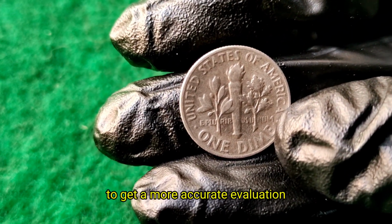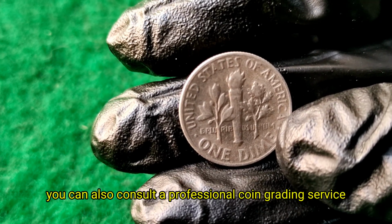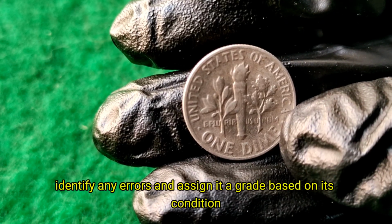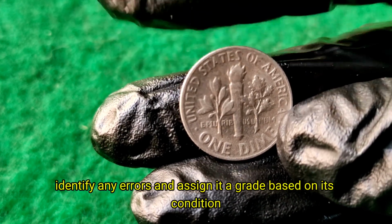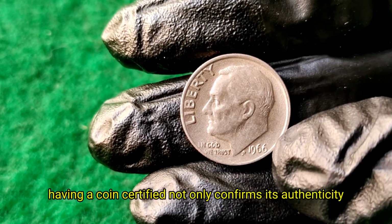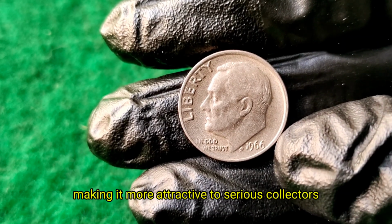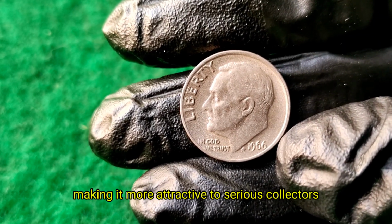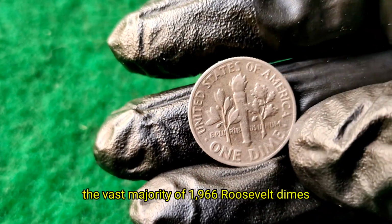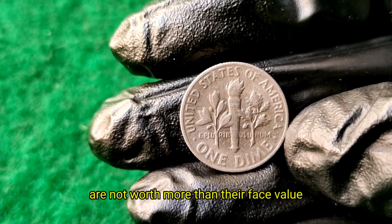To get a more accurate evaluation, you can also consult a professional coin grading service. These experts can authenticate your coin, identify any errors, and assign it a grade based on its condition. Having a coin certified not only confirms its authenticity, but also increases its credibility in the market, making it more attractive to serious collectors. It's important to keep expectations realistic. The vast majority of 1966 Roosevelt dimes are not worth more than their face value.